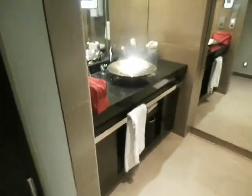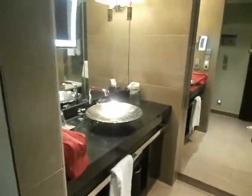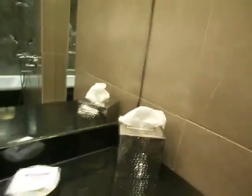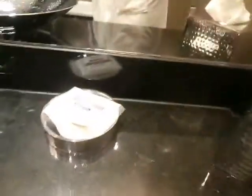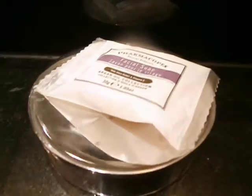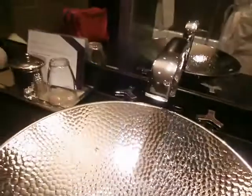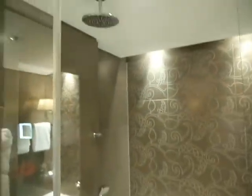Nice lights. It's actually not that big, but with all these huge mirrors, you get the impression that it's really very big. Nice amenities. The Pharmacopoeia, it's natural cosmetics.